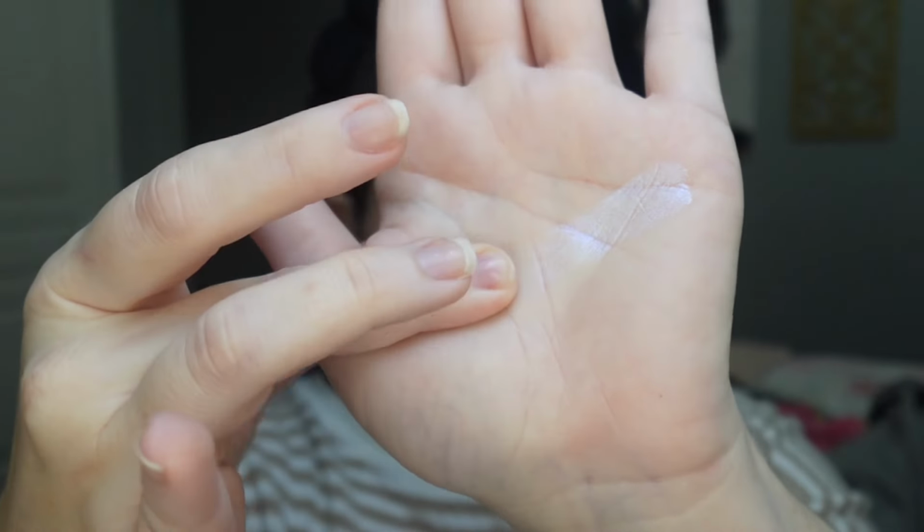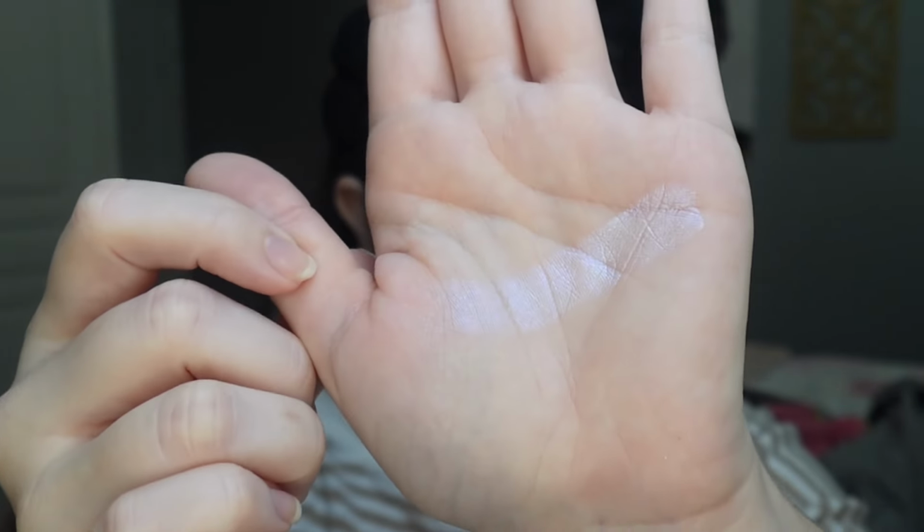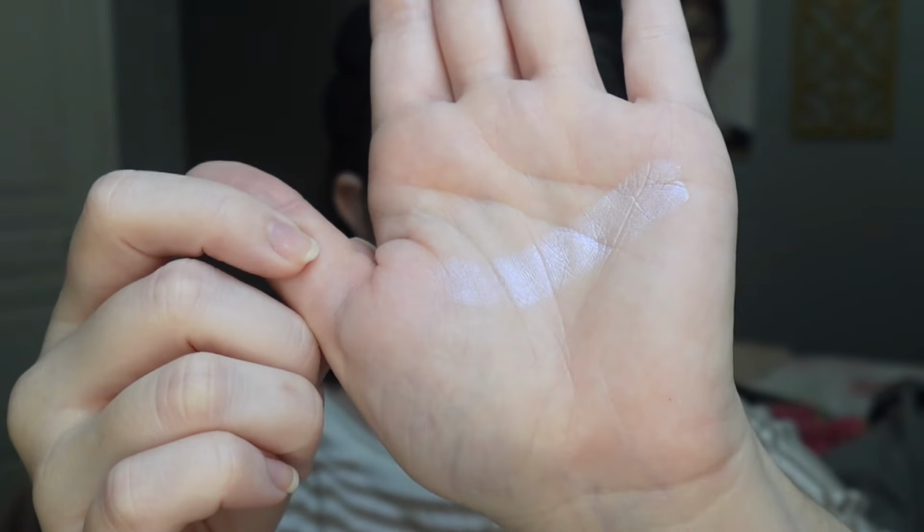So this is what the highlighter looks like, and yeah, you can definitely see it's got that icy blue flip to it. I think it's very pretty, very unique. I don't have a lot of colorful highlighters in my collection. I usually go for more of a champagne or a pink, so I'm always excited when I see something a little unique. But I'm gonna go ahead and pick this up with an ABH highlighter brush.